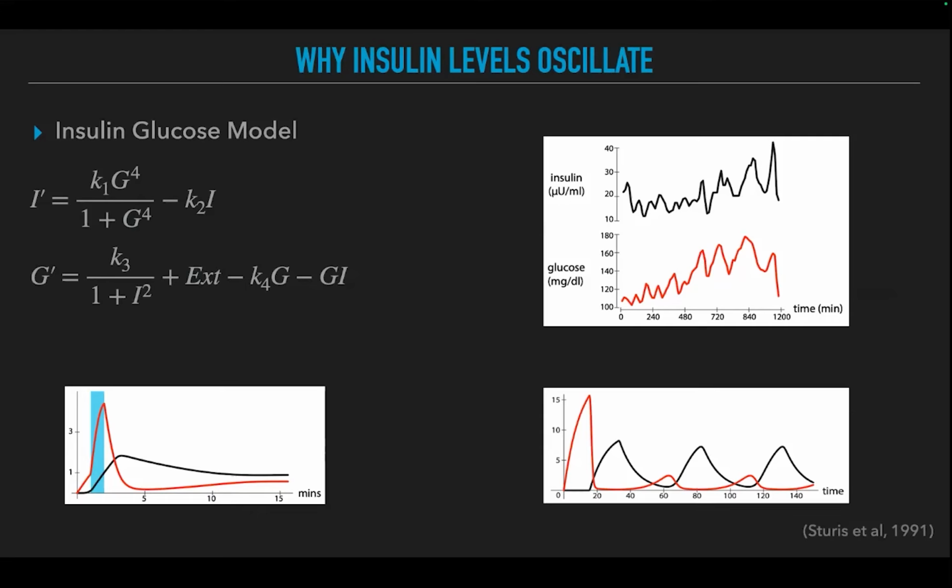And so here, typically also about the glucose level. That's something that the report from the medical school explicitly mentions. They mention the insulin level and how you can show that it oscillates.